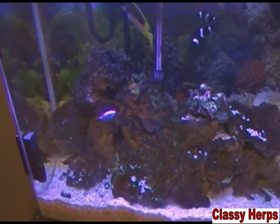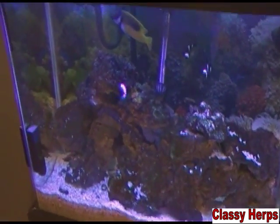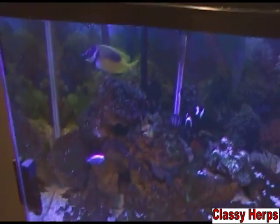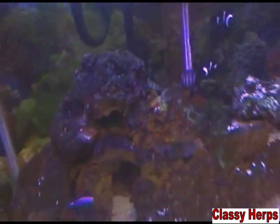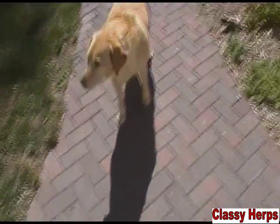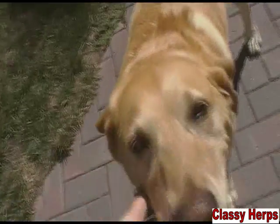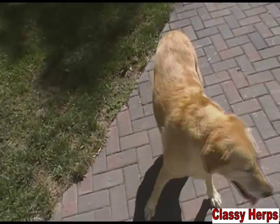Next is our 40-gallon saltwater aquarium, which is just a bunch of fish and some coral. There's not much going on there, but I never ever show these, so, you know, there they are. So this is my yellow lab, Candy, and she's like 7 years old. She's a good girl. I love her. I don't show her in many videos, but she's a great dog.